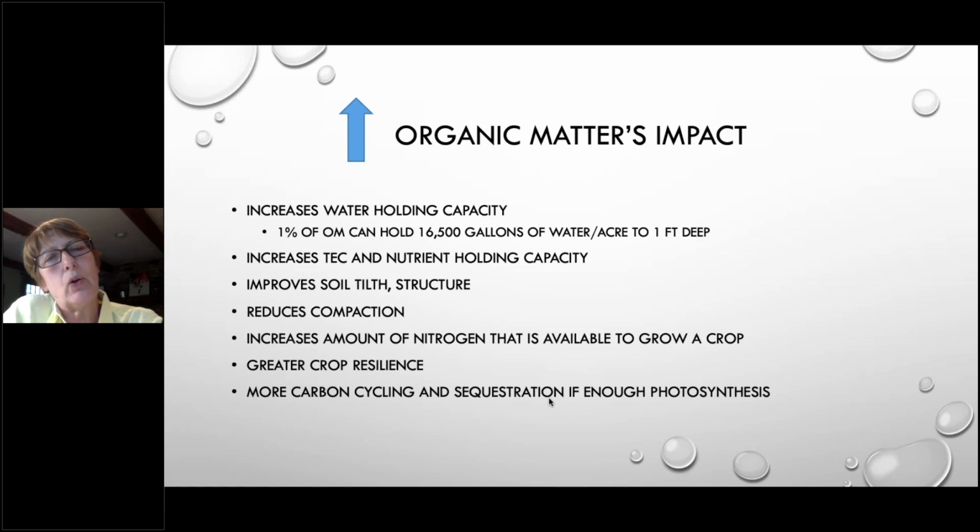So the impact if you have higher organic matter is really that you're going to not only increase your water holding capacity. Each 1% of your organic matter can hold about 16,500 gallons of water per acre to about 1 foot deep. So it's a tremendous amount of water holding capacity for every percentage you're able to grow your organic matter percentage. And as that organic matter percentage goes up, it increases your exchange capacity and the nutrient holding capacity. You'll also find as your organic matter goes up that your soil tilth and your structure also improve, and you reduce compaction. So these are some of the benefits of having higher organic matter, and these are things that you can notice on your soil report.